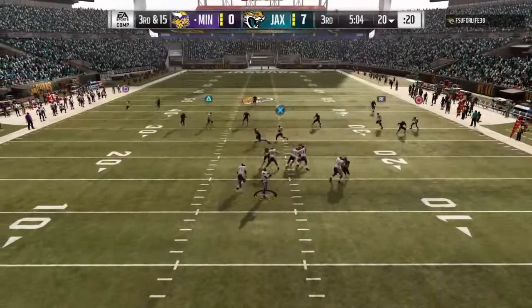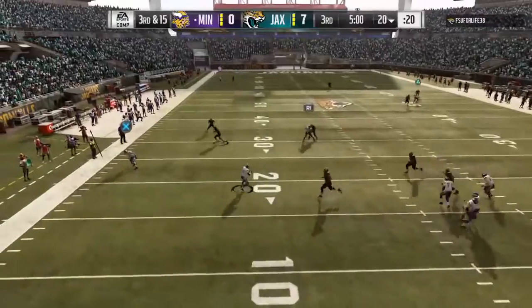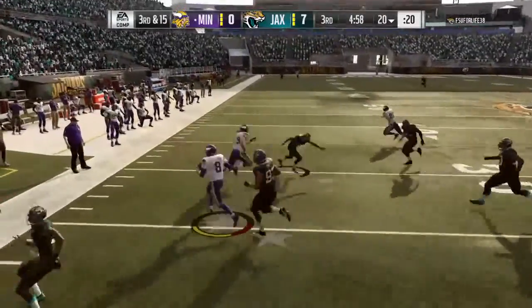Cousins to throw it this time. Dancing to his left. He's going to run, but he's got a long way to go.